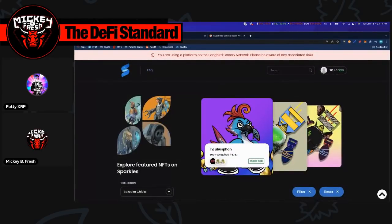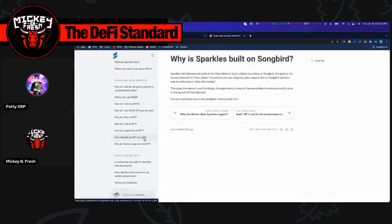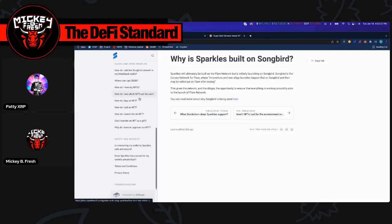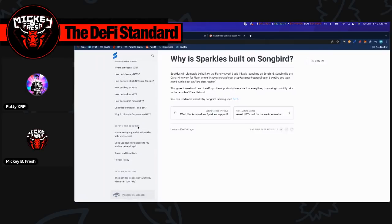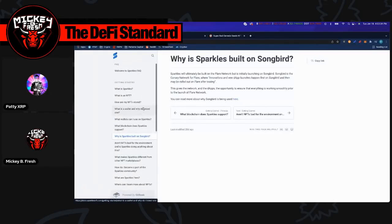They also have an FAQ, which will take you to their documents page, which has a lot of good info. It tells you, why do I have to prove my NFT? How do I buy and sell NFTs? How can I search for them? How do I add Songbird Network to my MetaMask wallet? Then it touches on safety and security, and some additional things. So I just want to touch on a few things they have here.